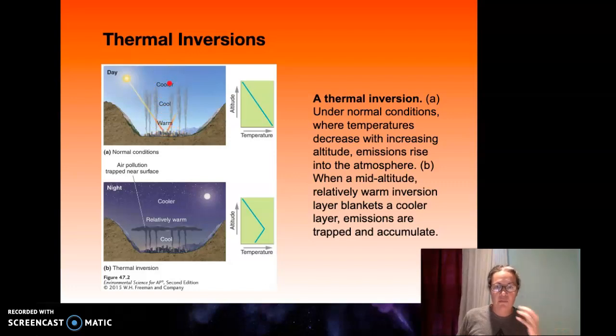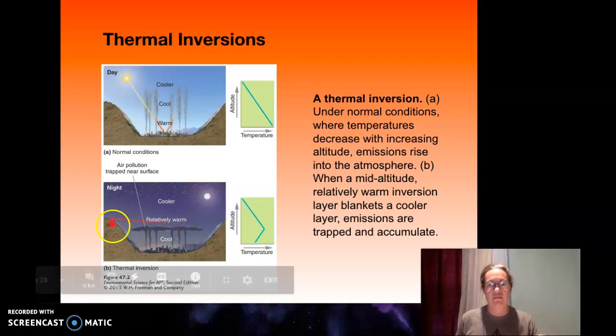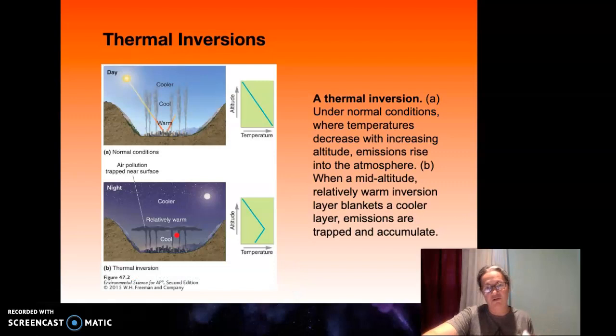But in a thermal inversion, when you begin to move up, there's this layer of air that's warm. Once it moves through, then you get another cooler layer. But it's this warm layer here that sits and is heavy, and it doesn't allow particles to keep moving up, and so you get trapped emissions and trapped pollution.